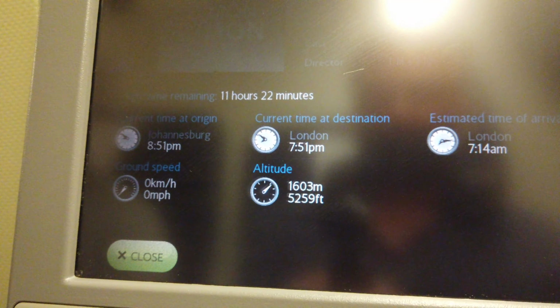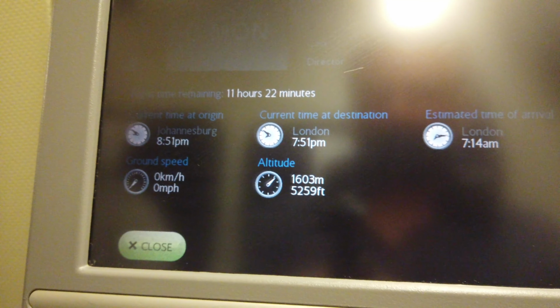We were already at over 5,000 feet without taking off. Joburg is high. And then we went higher. It was pitch black out of the window until we got some height.